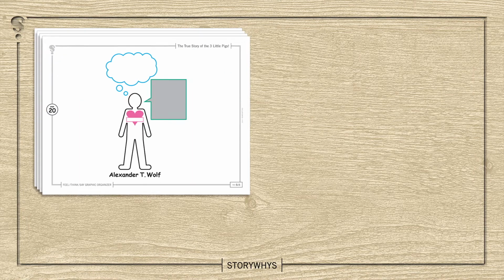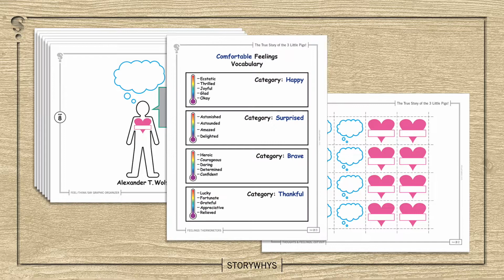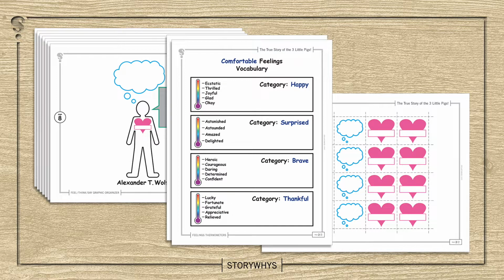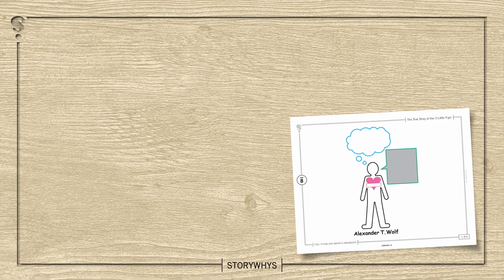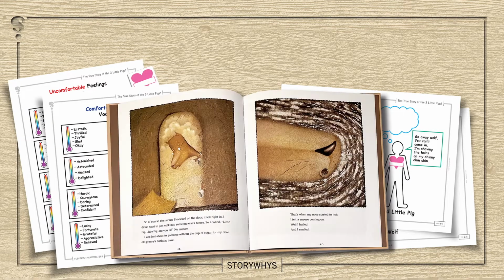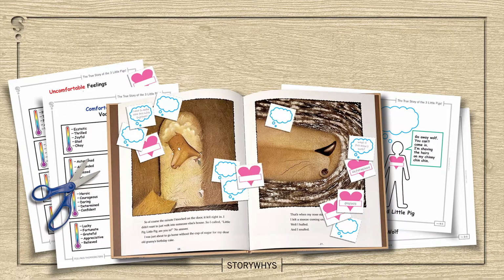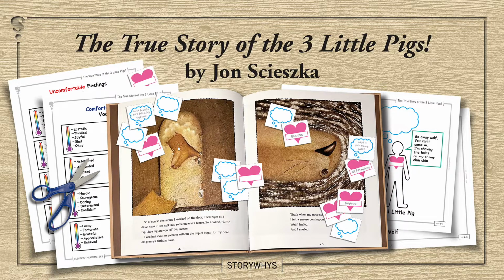Teaching perspective taking can be done using the combination of the Feel, Think, Say, the Thoughts and Feelings, and the Feelings Thermometers sections of StoryWhys book companions. You can find these sections in both the comprehensive StoryWhys book companions, which target many different language skills, as well as in the Spotlight series book companions for perspective taking and social inferencing. Today, we're using the sections from the book companion for The True Story of the Three Little Pigs by Jon Scieszka. Here we go.